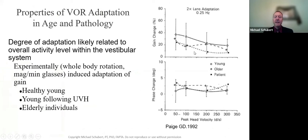First study, Gary Page, showing that in patient subjects, we can change the VOR gain. So these are VOR gain being driven up. So these are humans wearing lenses that magnify the world. They are being rotated at 0.25 hertz. So it's sinusoidal, very slow. And what it shows is younger healthy, older healthy, and patient subjects. And all of them have VOR gain change, some upwards of 65%. And then as we increase the velocity that we measured, it tends to go down. But again, an important early study to say, we can change the VOR gain when it's pathologically low.